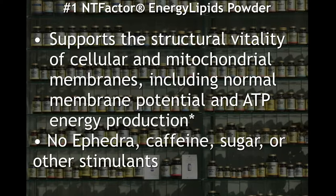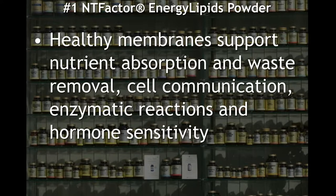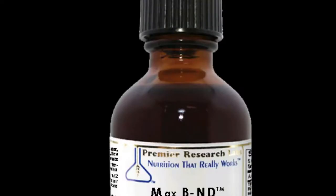And the best part of it, there's no stimulants like caffeine or sugar or ephedra, which are typically in energy drinks or energy lotions or potions that people take, and those are going to be stimulatory, and we don't want to do that. And they also have been shown to help make more energy, and that's why they're so great. And the healthier your membrane, the healthier you're going to absorb nutrients, the healthier you're going to communicate, the healthier your enzymes are going to work, and the more sensitivity to hormones. And really, that's what we really want, isn't it?